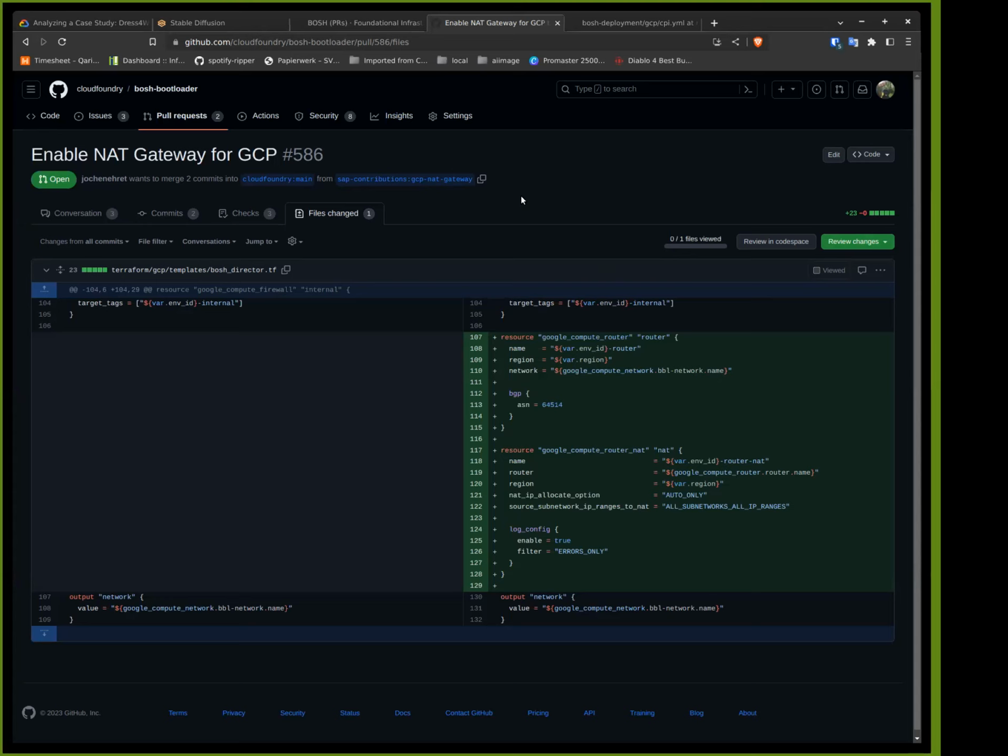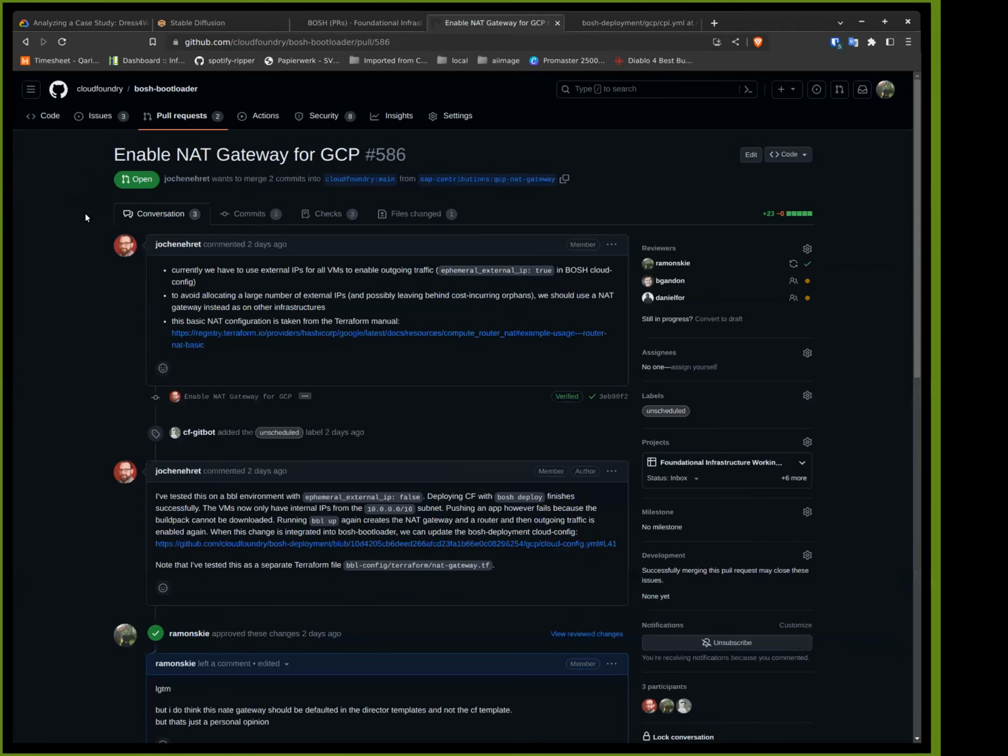But this is only bootloader specific. Yeah, but it would at least be good to call it out in the release notes. I will put it in the release notes, that they no longer have to create an override.